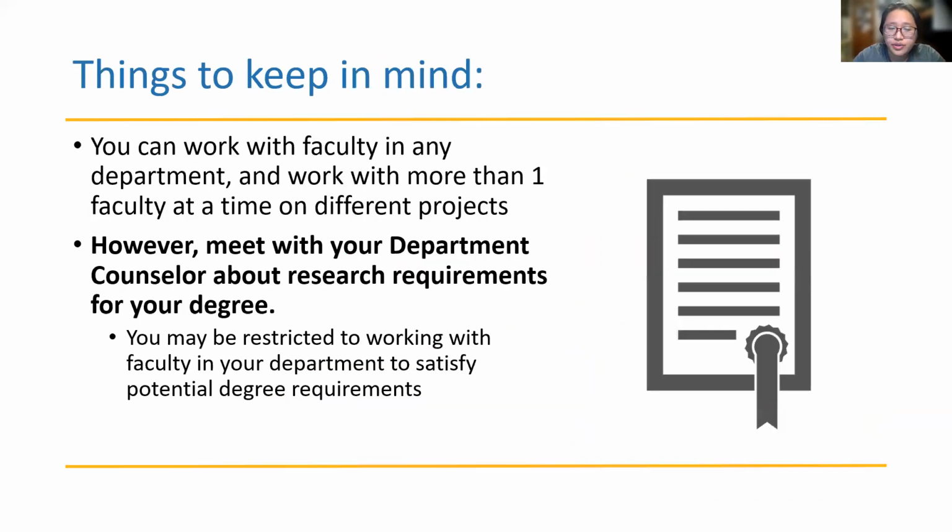So a few other things to keep in mind. One is that you can work with faculty in any department. So if you're a psychobio major, you can go work with someone who's in MCDB. You can work with more than one faculty at a time on different projects, although that's not necessarily advised. Typically, if you're applying to graduate schools, they'd want to see you have more focused experience in one lab versus very shallow experiences in a lot of different labs.